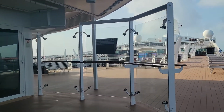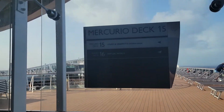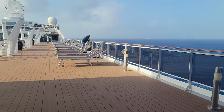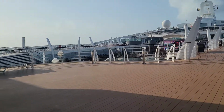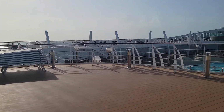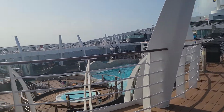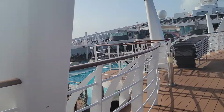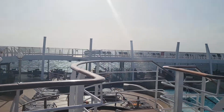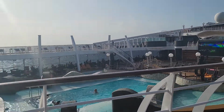I have to say something about MSC ships. They are kept the cleanest and well maintained of the cruise lines we've been on. They're just well maintained. So there's a lot of hot tubs on this ship. I'm not quite sure how many. I'm gonna have to research that, because just right here there's 4 that I see. 2 on deck 15, 2 on deck 14.